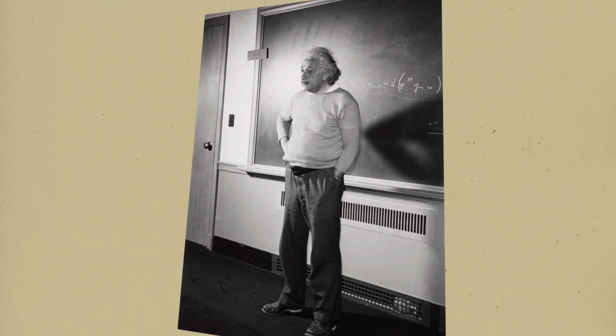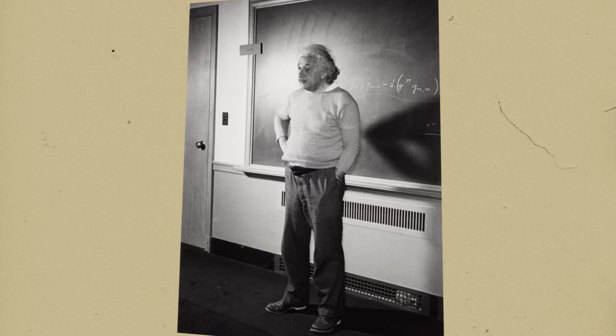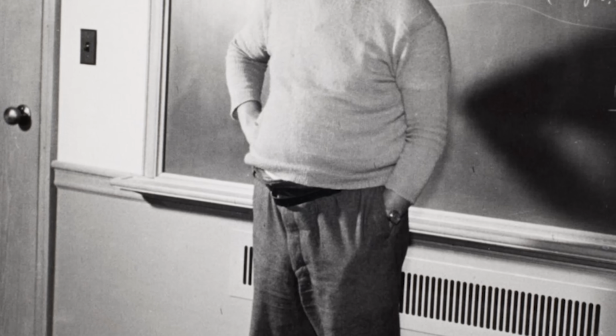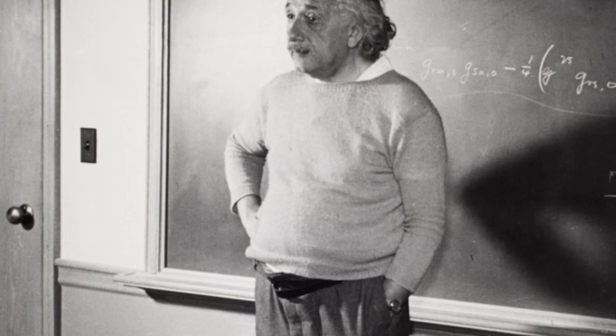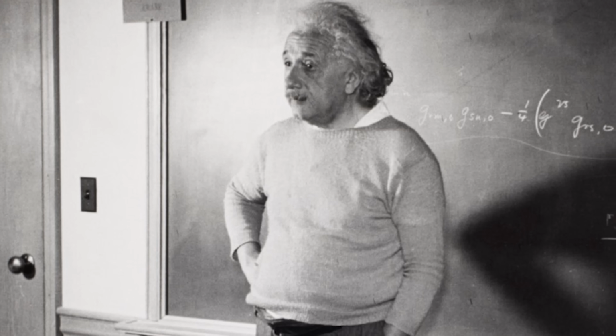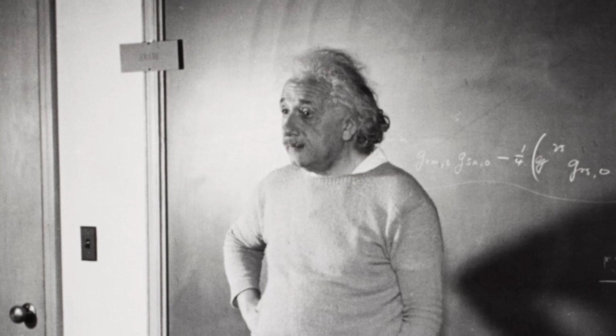Albert Einstein appears teaching in a study room in the United States. With the board full of formulas, he explains concepts that would mark the history of science. The image shows his role as an educator as well as a researcher.